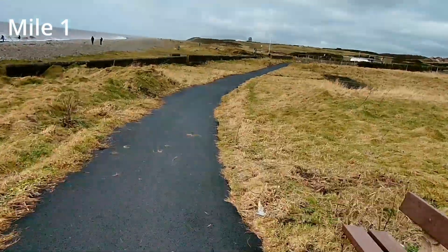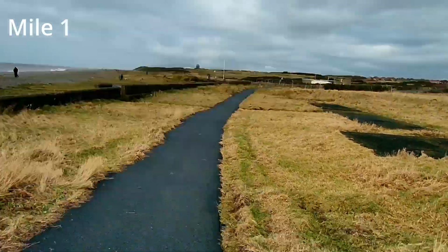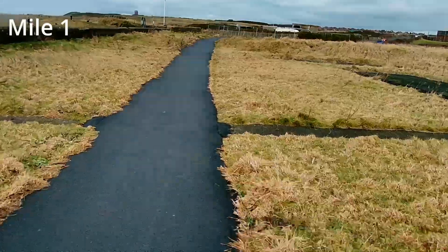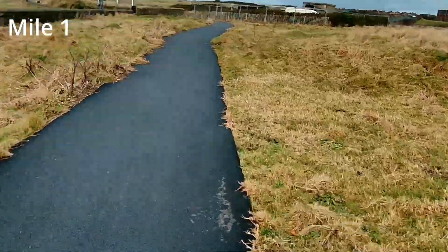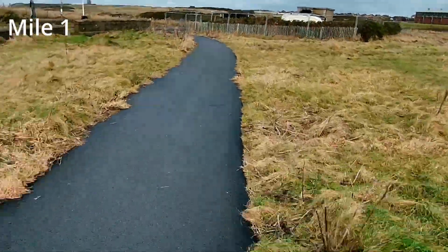Average heart rate 115 beats per minute, and RPE I would say about 6. RPE being rate of perceived exertion, so how I'm feeling in terms of freshness, how I feel, scale of 1 to 10. So that's mile 1 done.